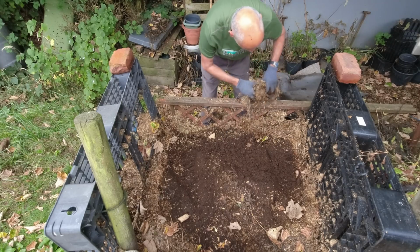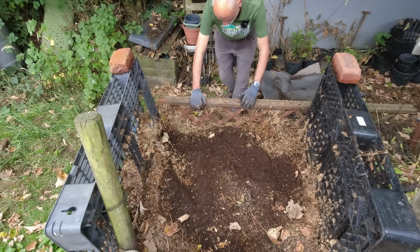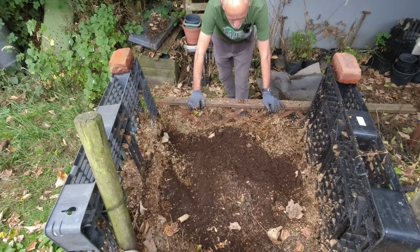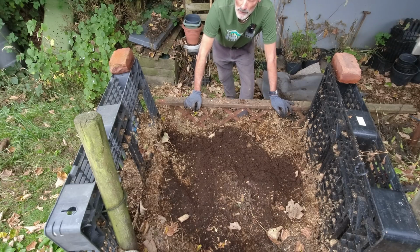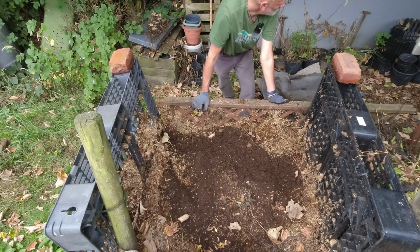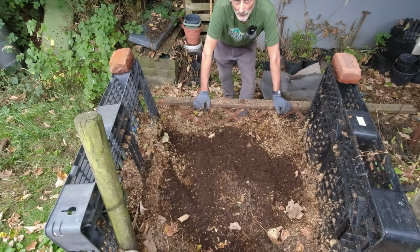I'm going to take away this more coarse material from the outside because it obviously hasn't rotted down, but that's about 18 inches high, and this is larger than a metre square, so there's probably the equivalent of 6, 7 bags of compost in here. And there'll be the same in the one 3 bays down, and probably another 10 to 15 bags worth in the big one in the corner. And that'll go around my plot.